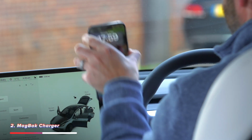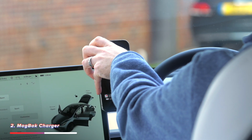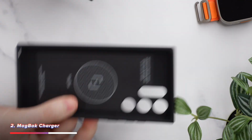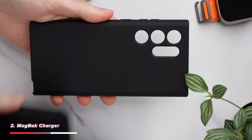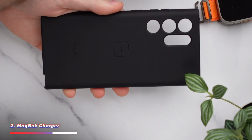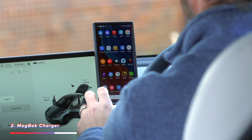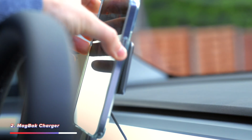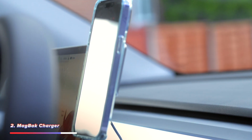Now it works with regular MagSafe phones, so you don't have to have a MagBack case, or of course one of the MagBack cases, including getting your Android S23 Ultra to mount to this magnetically, and it's super, super strong. Now, it's not going to fly off if you accelerate quickly. It's definitely going to charge because the magnets keep it in the right place, and you're not going to go messing around trying to get the phone in exactly the right position.